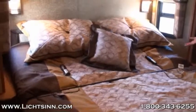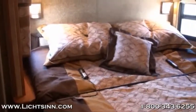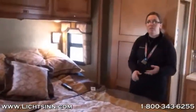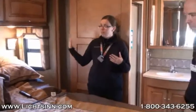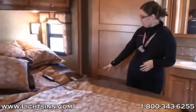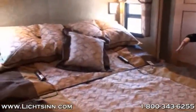So what's nice about that is, again, this is just part way up, but you can stop that at any point. So even if you want to be sitting in bed and working on your laptop or reading a book, you can do that with the back of your bed up, and then simply put that down at night. There are power controls on both sides of the bed so that you can lay that down.